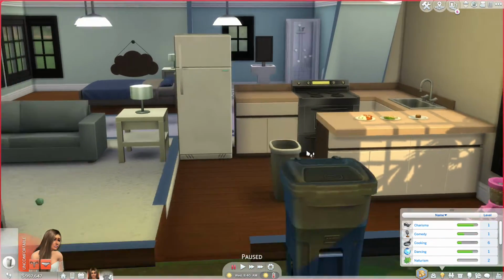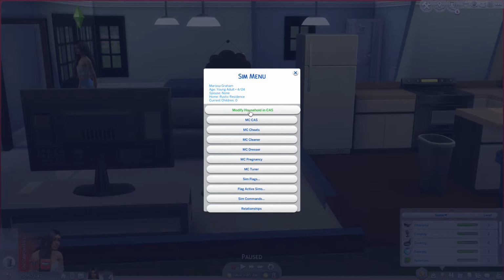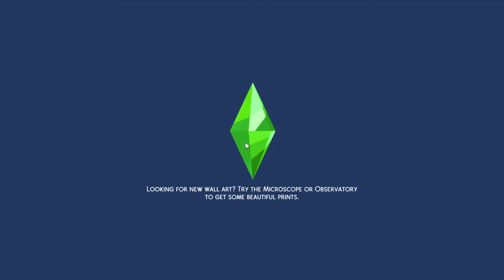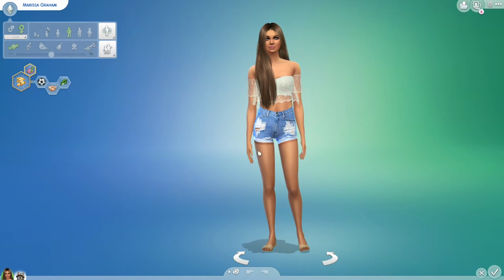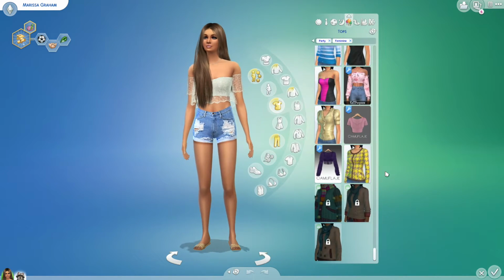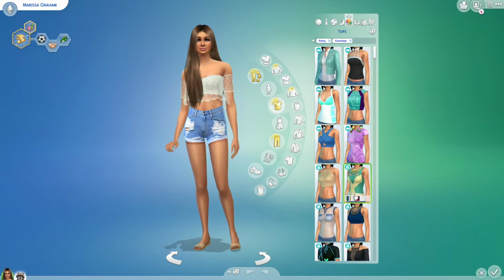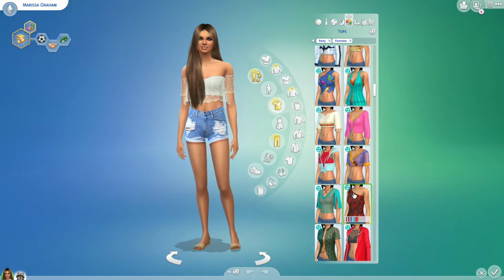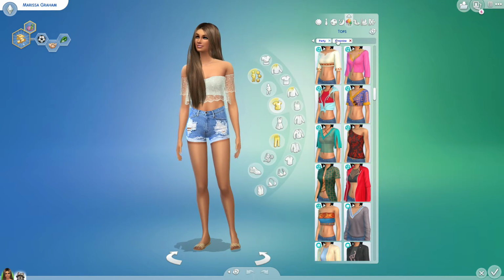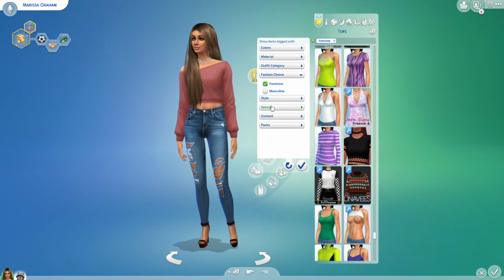And now we also have some things in CAS as well. So if we go over to CAS, which I'm just going to use MC Command Center to do that real quick. Now, I believe we have new, I believe there's also like guide things as well in here. Oh, jeez. Let's filter this.